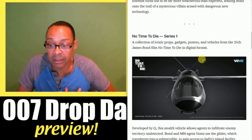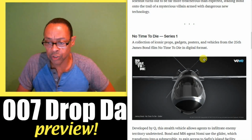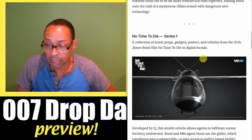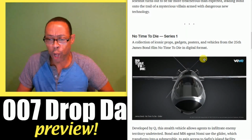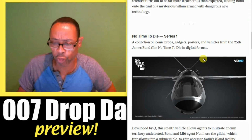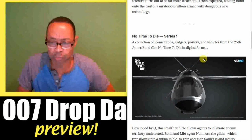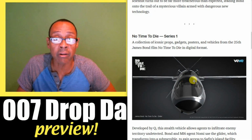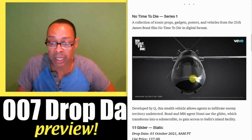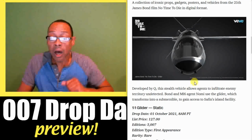So we have this glider developed by Q. This stealth vehicle allows agents to infiltrate enemy territory undetected. Bond and MI6 agent Naomi use the glider, which transforms into a submersible. I'm starting to sound like a complete nerd. You can read all of that. Well, at any rate, there are two versions of the glider.